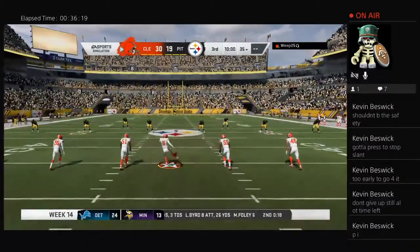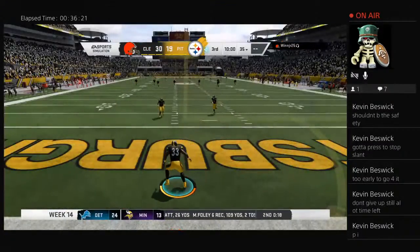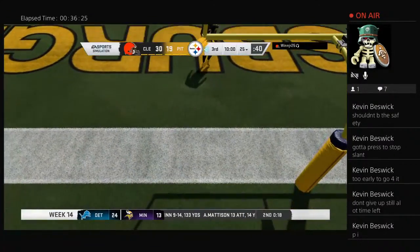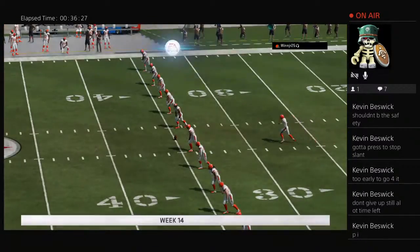Coach, both teams appear ready for the fight ahead, and we resume action here in quarter number 3. And that'll carry over the back line of the end zone for a touchback.